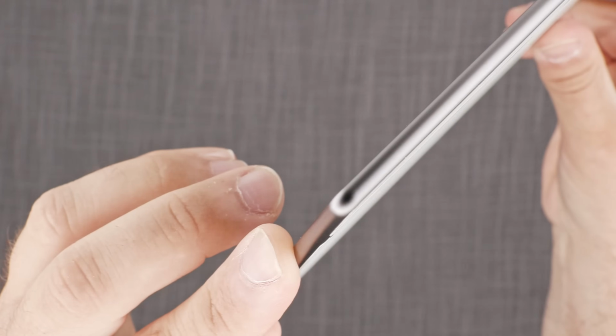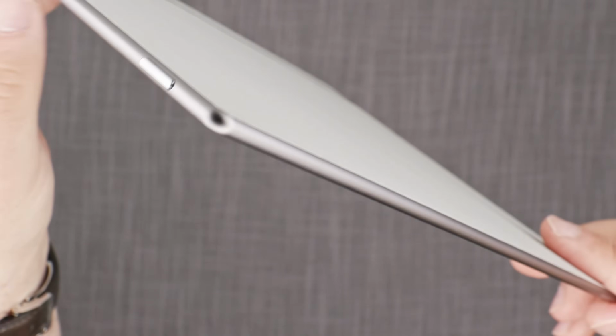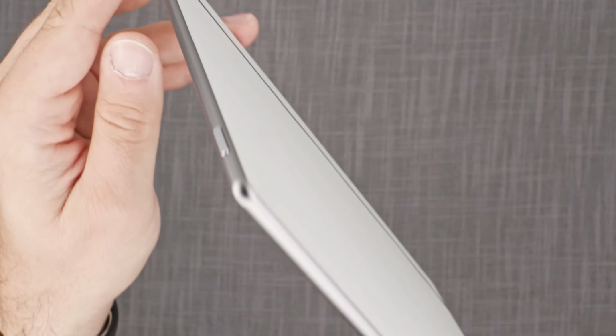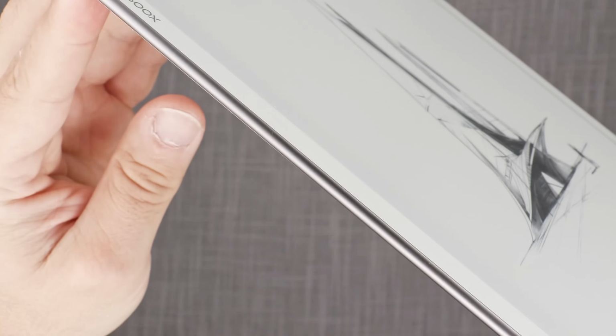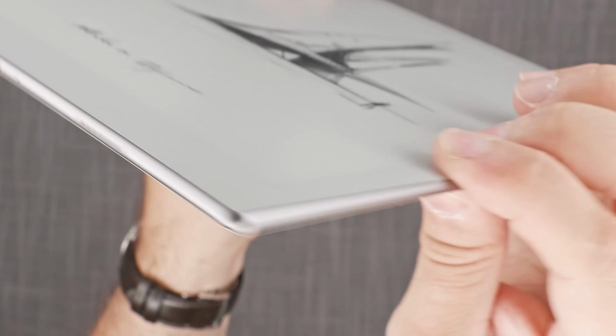Boox Go 10.3. It is a gorgeously designed, executed and built device. It really is something special. At 4.6 millimeters, it feels like a digital paper slate and not an actual Android tablet. But unfortunately, because it is, again, a Boox device, it has that same steep learning curve, and in some cases, the UX still feels obtuse.